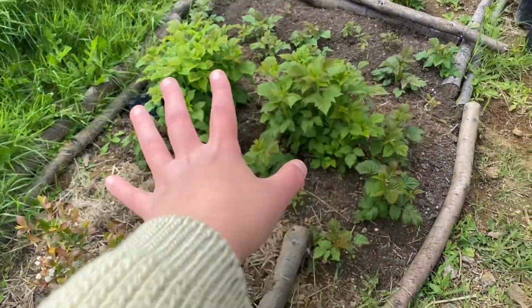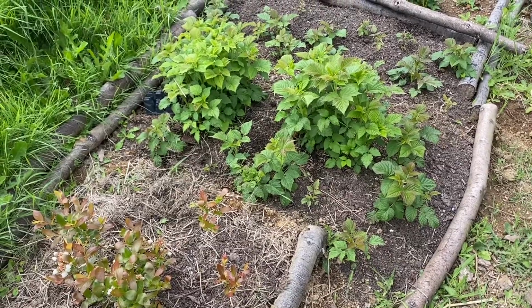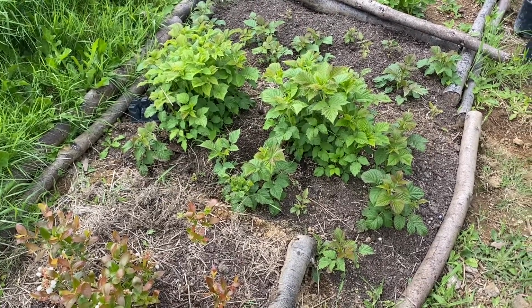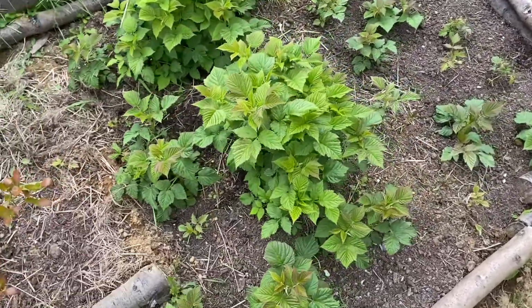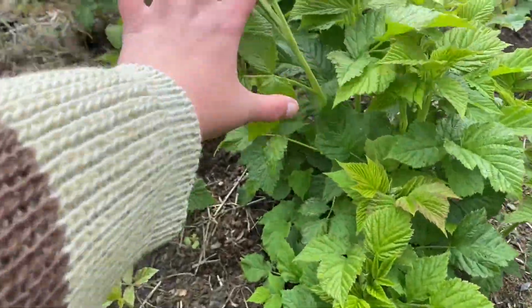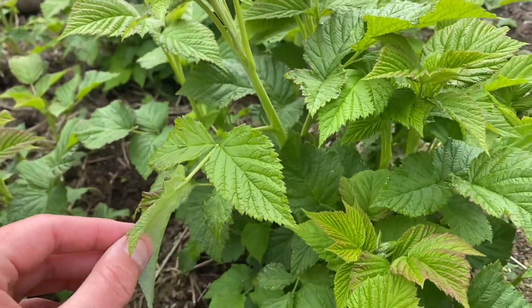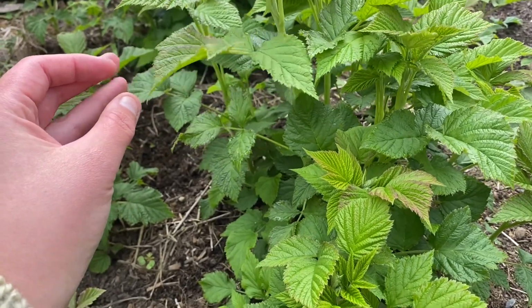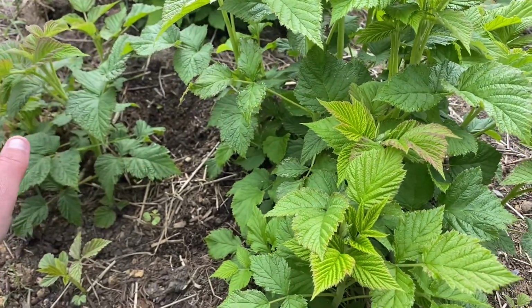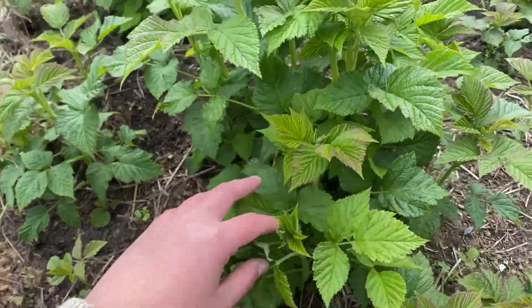These are raspberries. We have strawberry shortcake. It's like a bush variety, so they don't have any, what do you call it, thorns on them, and they don't need vine, they don't need to attach to anything. They just grow as a bush. And we chopped them all the way back this year.